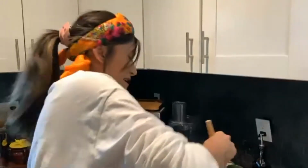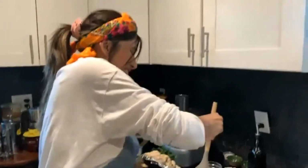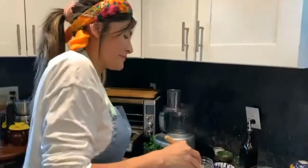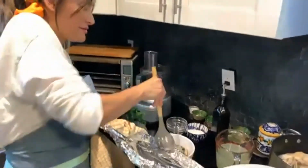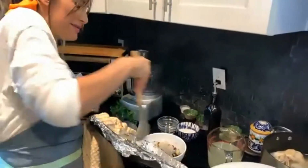Is cilantro okay instead of parsley? Use parsley. Okay, so that's a no. If you don't have it, just don't use it. Just omit the parsley if you don't have it. Don't worry about it. But don't put cilantro. These aren't tacos, girl. Or boy.